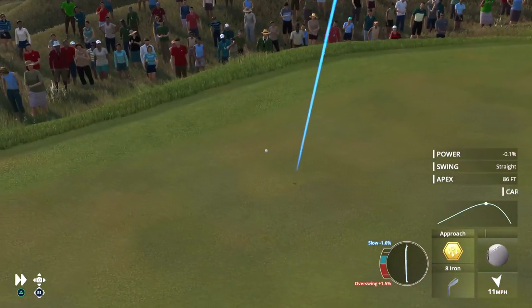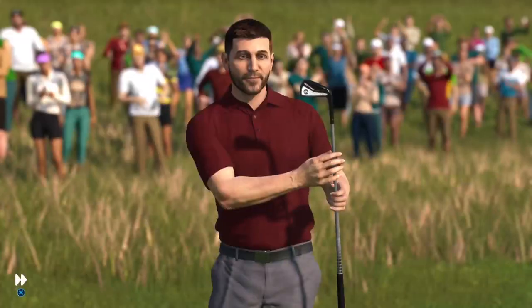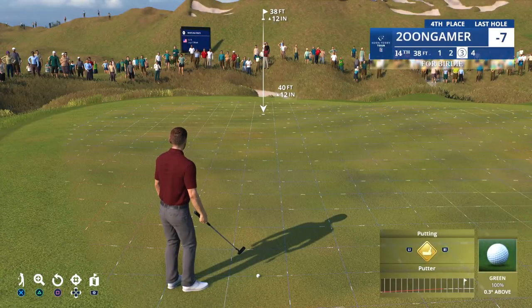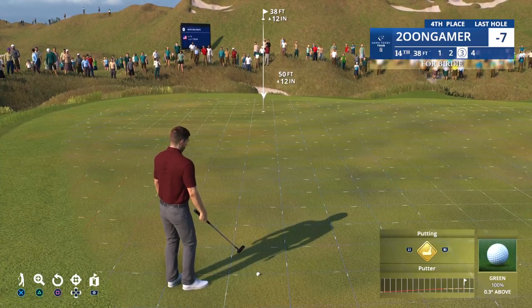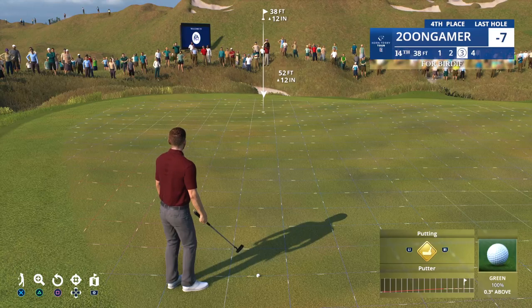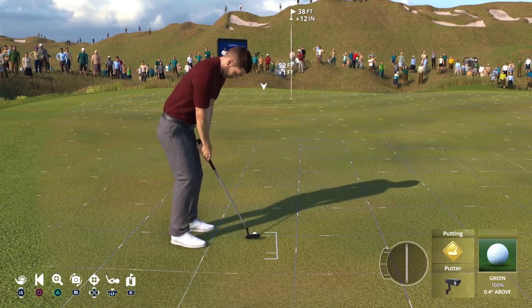Why has that traveled so far? A bit of spin's helped. Well, that's a good shot out of the rough. Not bad out of the rough, really. That's 10, 15 feet past the flag, but really 12, so I need about 50 to the front of the green. Maybe about 52. It's definitely going to go left to right.